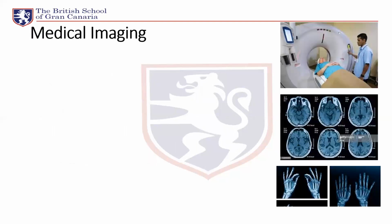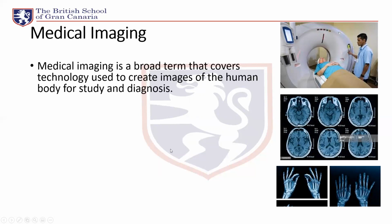Now, the next example I've got for you is medical imaging. This is fast becoming far more sophisticated and is developing fast. Medical imaging used to mostly be X-rays, but now we can have scans of the brain and so on. The broad term that covers medical imaging is basically the study of the body and diagnosis.